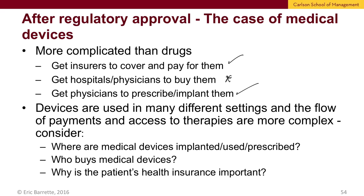from the insurance companies. Now, devices are used in many settings, and the flow of payments and access to therapies is more complex, so that's worth considering when performing any type of technology assessment. So types of questions to ask are, where are the medical devices implanted, used, or prescribed? Is it only hospitals? Is it potentially doctors' offices? Or outpatient clinics? Or some other situation, possibly at a patient's home?